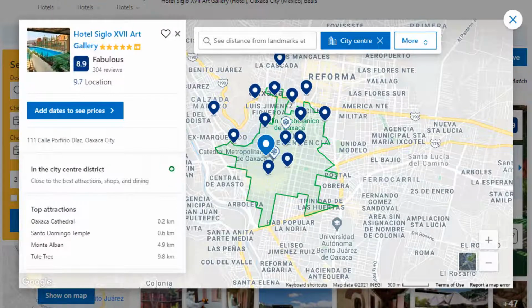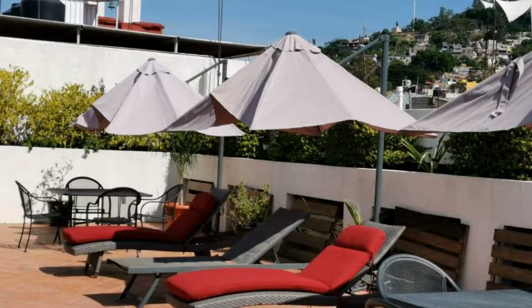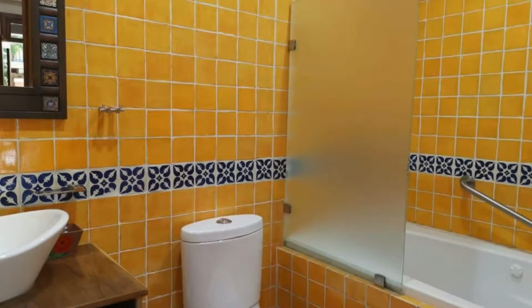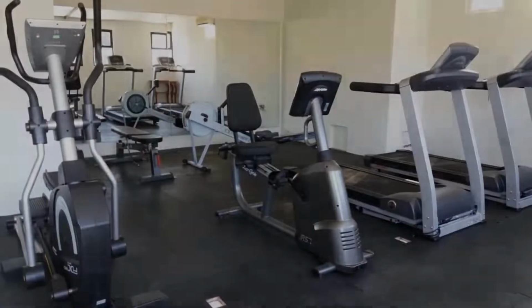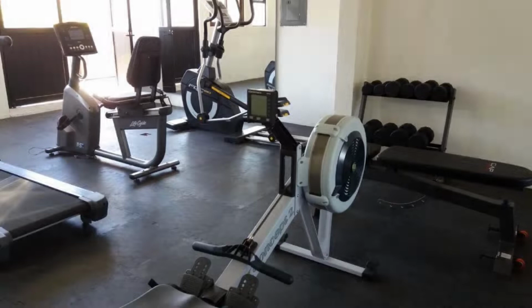Number 7. It's a 5-star hotel. The location of this hotel is good and the guests love walking around the neighborhood. Check-in time is 3 p.m. and check-out time is 12 p.m. Guests are required to show a photo ID and credit card at check-in. Pets are not allowed in this hotel.